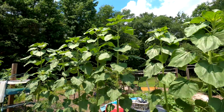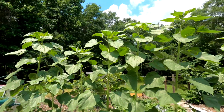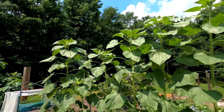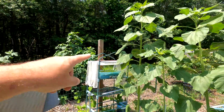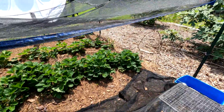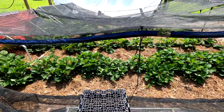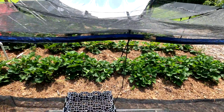Not necessarily to eat the seeds or anything, but just because my wife's been trying to grow them for a couple of seasons now. We got some other starter plants growing in here. But yeah, we're gonna get in, like I said, and see what type of harvest we can do. Maybe some strawberries on top of everything else.